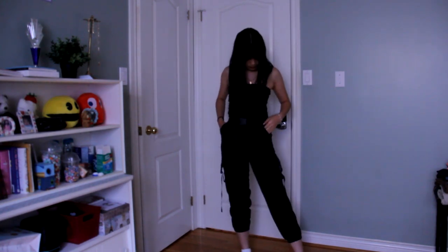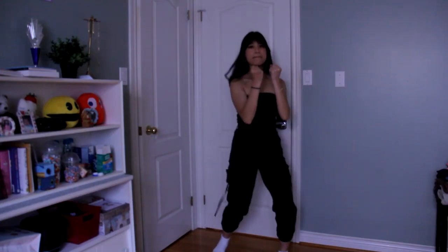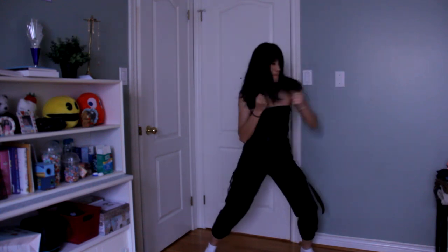The last item of clothing that I have to show you guys is this pair of cargo pants. You can see it better in the try-on clip, but I think it's super cute. The waistband is very, very stretchy. I think it's from the brand Ever After, and when I got it, it was like 18 Canadian dollars for the pants and the canvas belt. I think it's super cute.